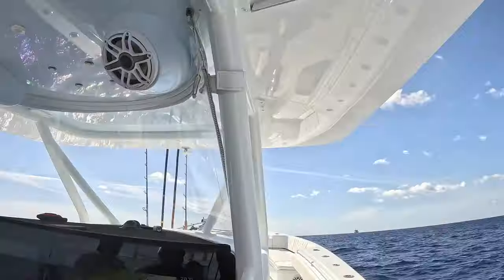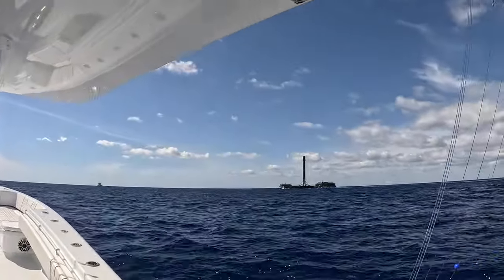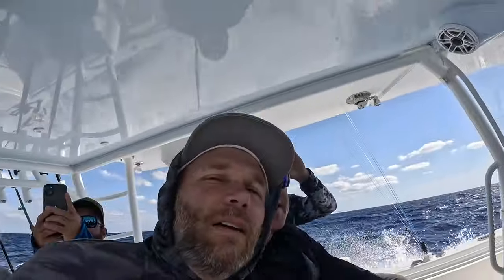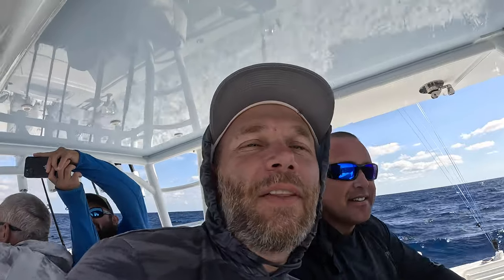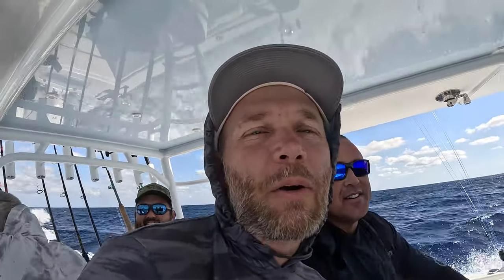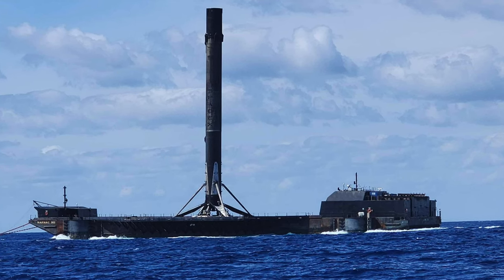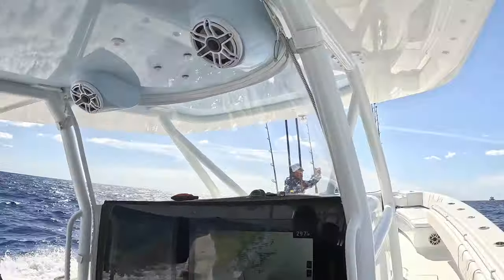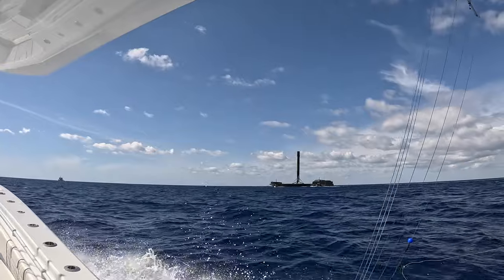We thought we marked some birds, and then we came over here, but it's not birds. It's just a giant rocket. That's one of the cool things about living in Florida. We're out here catching tuna, and there's a barge with a remote control SpaceX rocket. Wow. Freaking crazy. That is insane, dude. Yes, it's very cool.